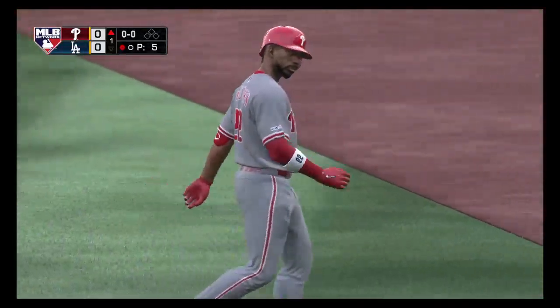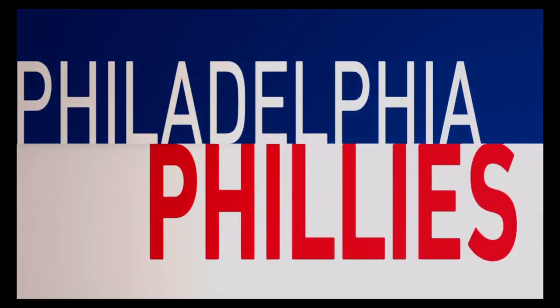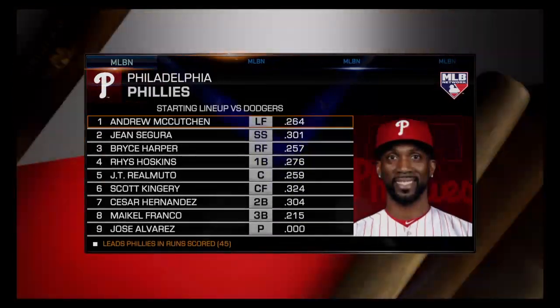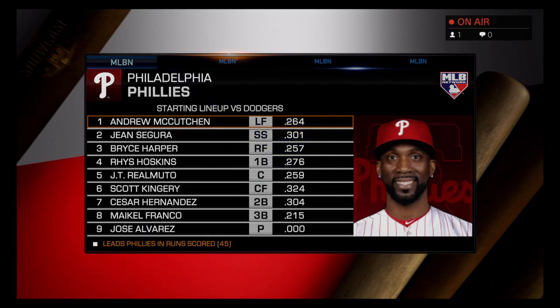With that, here's the starting lineup for the visiting Philadelphia Phillies. Danny, any thoughts? Well, Matt, one guy that's worth the price of admission, Andrew McCutchen. He was the catalyst for this ball club last month. He had an on-base percentage of over 400. And when you're doing that, you're really helping your team.